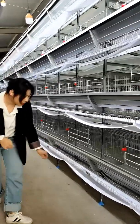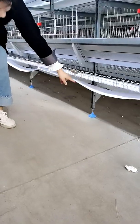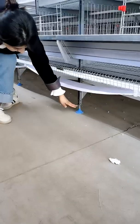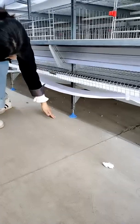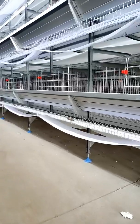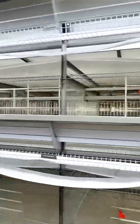And on the bottom, you can see the blue device. Sometimes the ground is not flat, so this device can help to adjust. This part is adjusted according to the height, according to the distance from the ground. So it can help to solve the problem of uneven ground. So the second question has been solved.